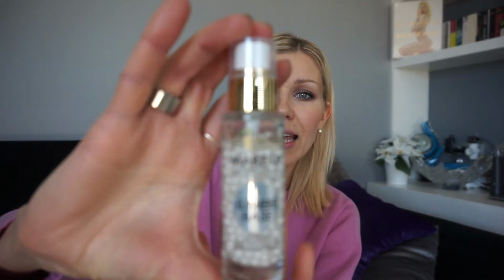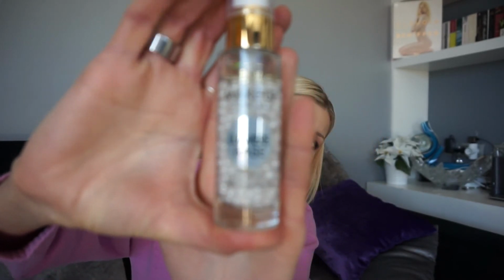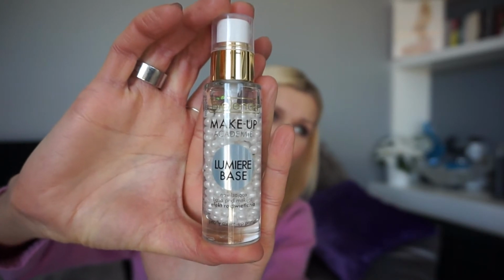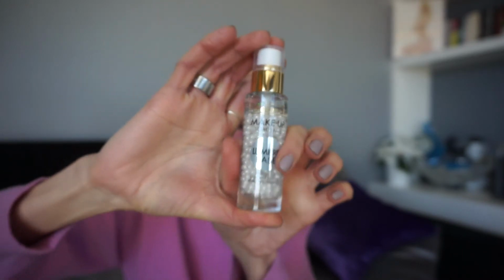Now this one is by the brand called Bielenda, it's actually a Polish brand, and I've been researching their brand actually because I really love this primer. It has the pearly beads in there, and it's so similar to the Guerlain. It's practically identical. I have to say that the effect it gives is illuminating. It really makes your face look very dewy and full of light.